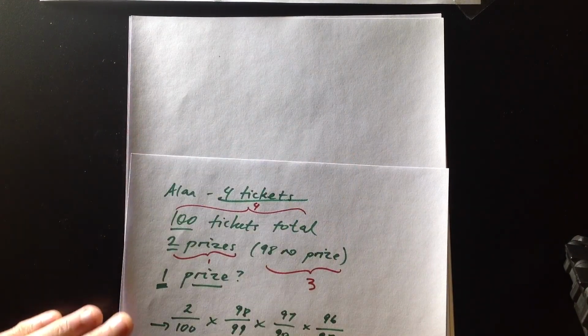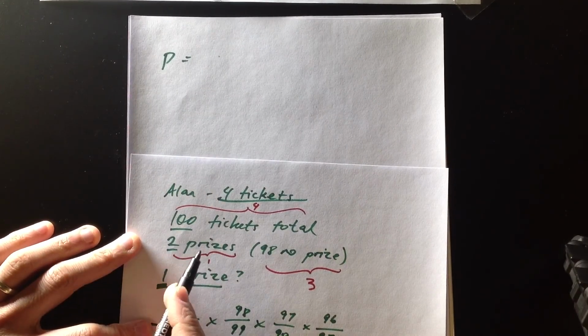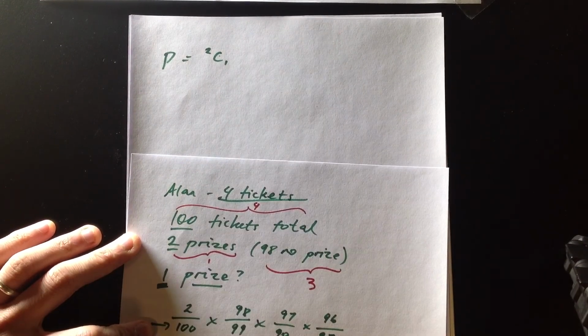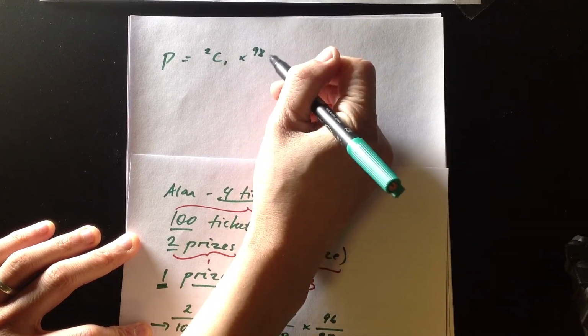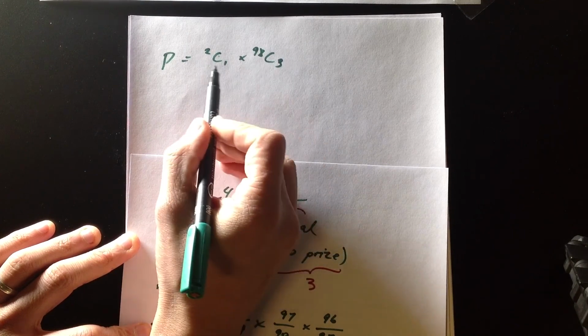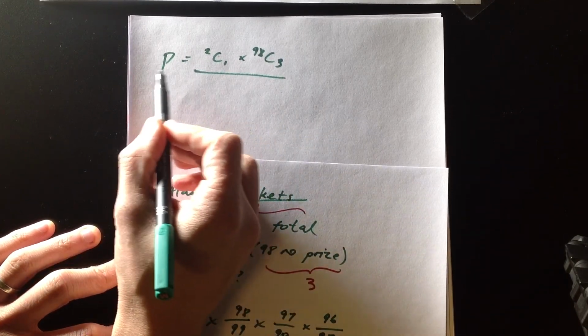If I would express this in binomial terms, the probability would be, out of these 2, I want to pick 1. So I would say 2 choose 1, right? But I also have to pick my other 3 tickets, and there are 98 different ones I could choose from, so it's 98 choose 3. Okay. Now these are the favorable outcomes. These are the ones I want, right? I have to work out what the total number of outcomes is, and that gives me a probability, right?